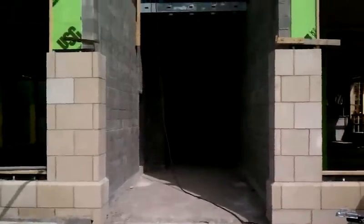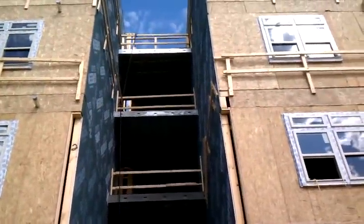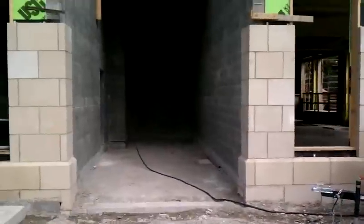This is the alcove where the stairs are going to be, which accesses the residential breezeways above. There's also an elevator accessed off this space, which you can see the shaft for right there.